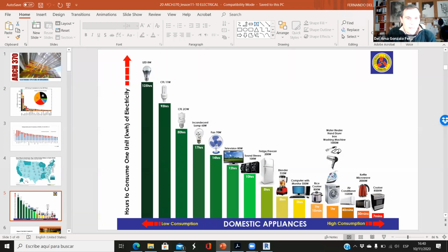Nobody's using incandescent lamps nowadays. An incandescent lamp, we know what this is, and it was great. 50 years ago, it was a great technology because we had artificial light. Nowadays, we have low consumption lamps like these ones, and especially we have LED lamps. So the first thing, if you are going to retrofit an existing building, and you find that the lighting is made of incandescent lamps, this is the first measure that you have to take. Replace all these lamps by LEDs.